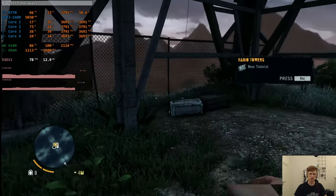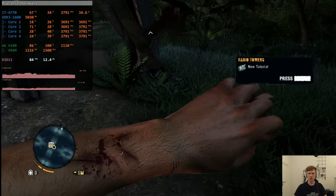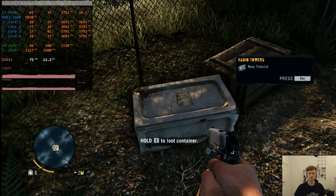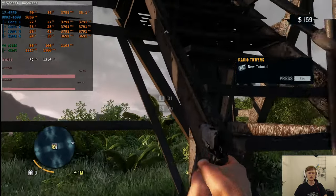So, let's see. Oh, some snakes. Can I loot your snake? Where are you? It ran away. I wanted to loot it. One more container. And let's go up.